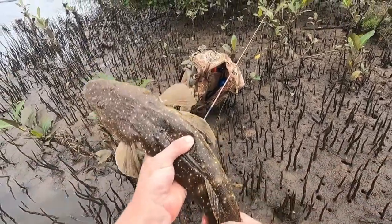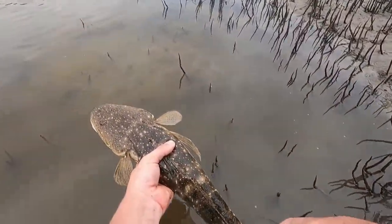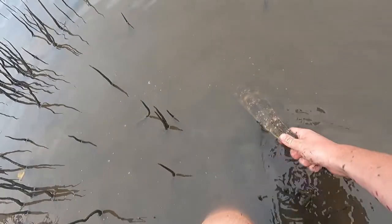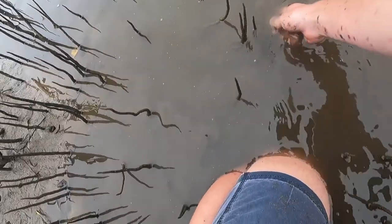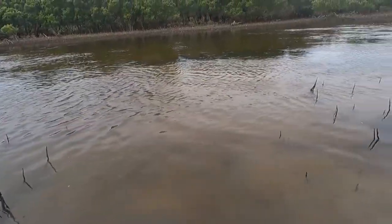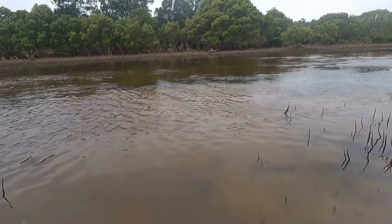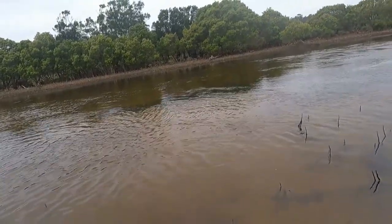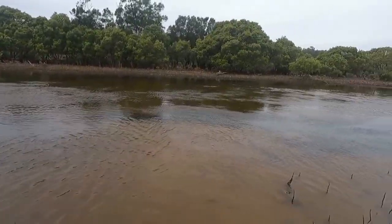We're gonna kiss this one and chuck him back as well. Jump off. So just sitting there. There he goes. Wow, what a fish. That was good. I might stick at this spot for a bit longer, see if there's any more. Yeah, small spots like this, really productive. Fishing here as a kid, you know, there's always stuff around. Alright, let's try and get some more.